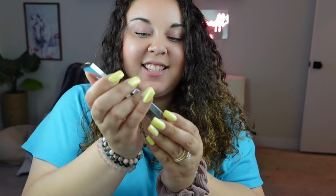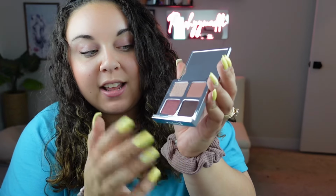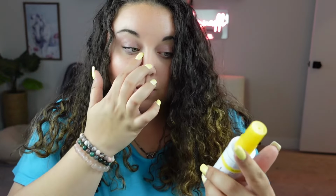Oh, I gave her this as well because it'll really work for her. This eyeshadow palette, like again, she looks really good in like those deeper nudes as well as plum. And she was like, oh my gosh, I love this. Also, it's extremely bougie.